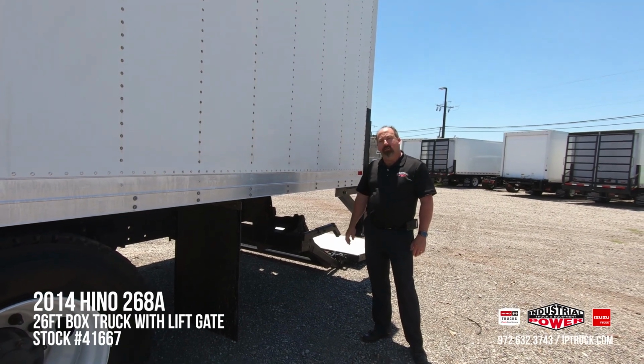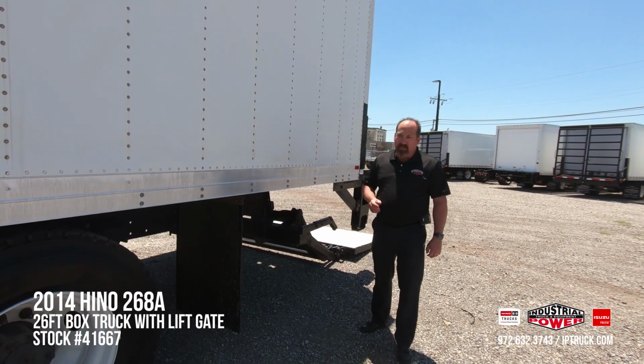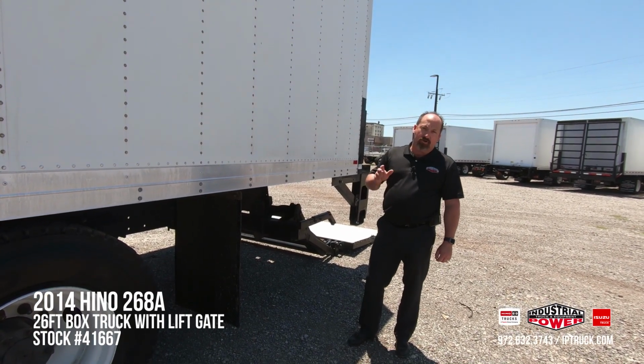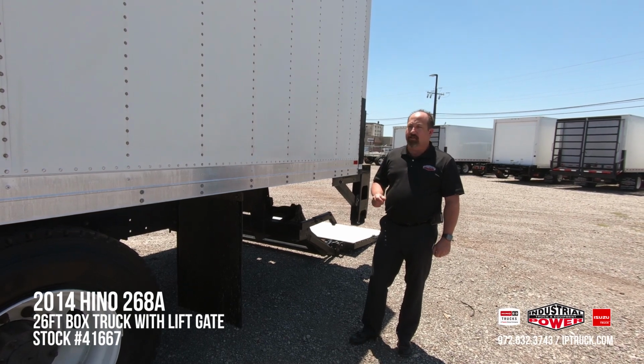I think we've done a really good job at hitting the high points of this particular truck on this walk around. If you'll stick with us for a few minutes, we're gonna start this truck up, tilt the hood, do a really good walk around on this truck so you can really get a good look at it.